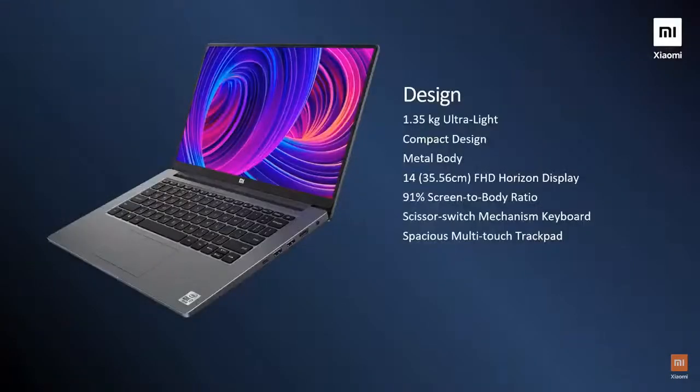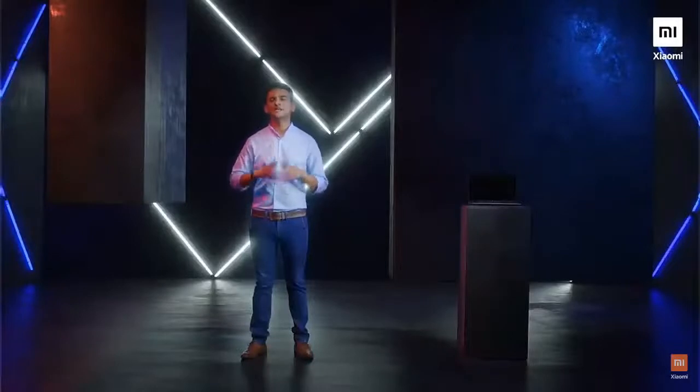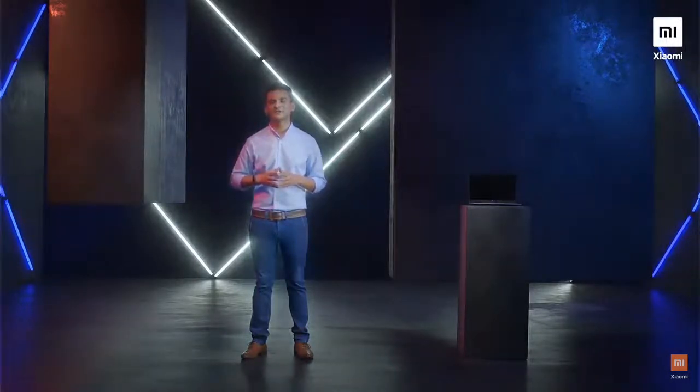The Mi Notebook Horizon Edition comes with a 14-inch Horizon display with a screen-to-body ratio of 91%. It is also super compact and super light, weighing just 1.35 kgs. Like I mentioned earlier, it uses the magnesium and aluminium alloy for that beautiful metallic finish. Talking about the keyboard, it uses a scissor mechanism keyboard and also has a multi-touch spacious trackpad. You also get the support for stereo speakers with the DTS audio processing app. The Mi Notebook 14 Horizon Edition delivers a wholesome experience, but it is equally power-packed. Now to talk about performance, let me have Karthik right on your screens.